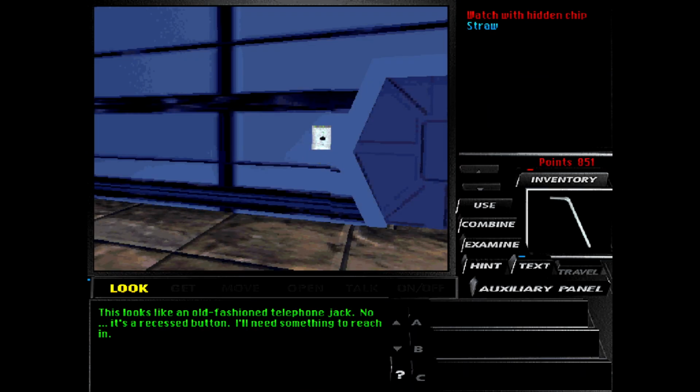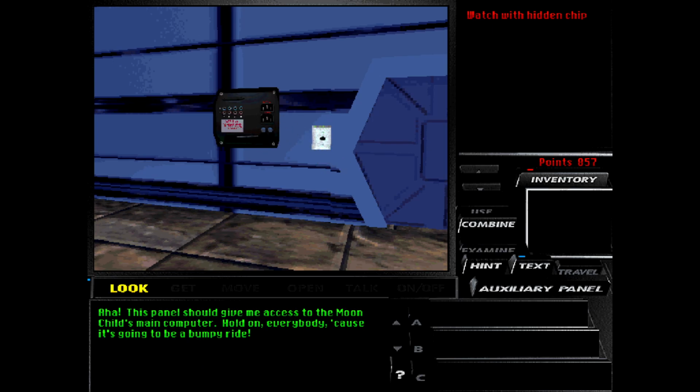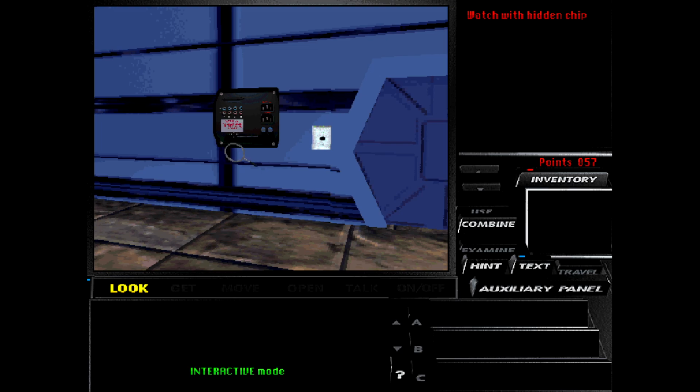What is this? It looks like an old-fashioned telephone jack. Oh. It's a recessed button. Oh. I'll need something to reach in. That would be our straw, perhaps. Aha. Okay, what's this? This panel should give me access to the Moonchild's main computer. Ooh. Hold on, everybody, because it's going to be a bumpy ride. Can we use the chip?